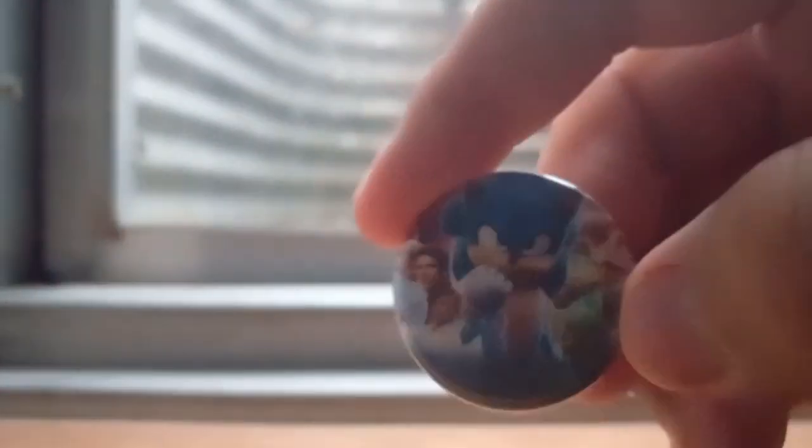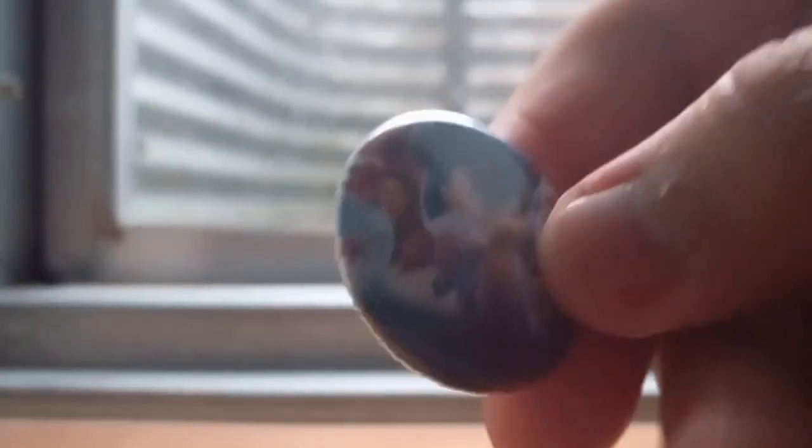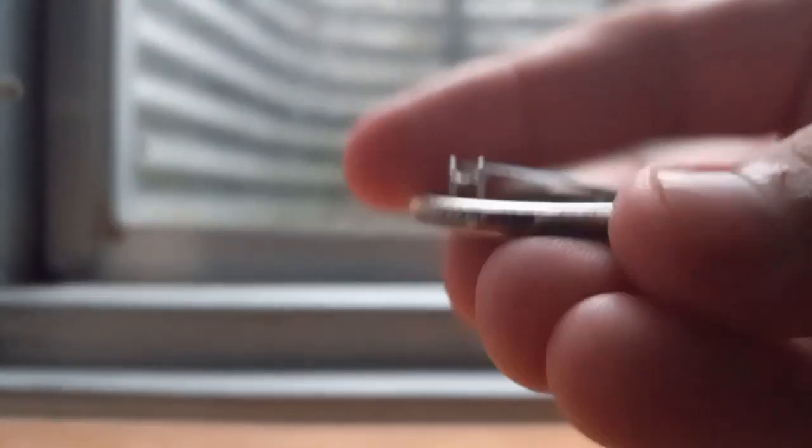Today we'll be taking a look at the Sonic the Hedgehog movie 2 pin. I got this at the library, and this is really, really cool. As you can see, they have Sonic, Tails, and Knuckles. And there's Tom and Mandy, and there's the Tornado playing, and the Master Emerald, and the island. That's a really cool pin.